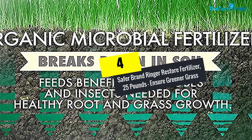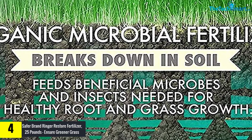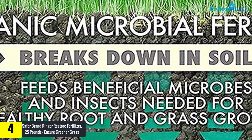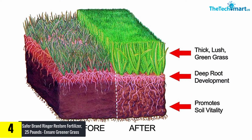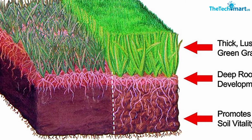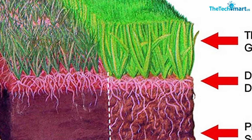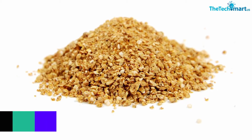Moving on at number 4, we have the Safer Brand Lawn Restore Fertilizer, 25 pounds, to ensure greener grass. This is a plant-based formula with no poultry litter or biosolids. The best part is that it has no odor, and it covers up to 5,000 square feet for rapid greening of your lawn. A green lawn is a healthy lawn, and to keep up a healthy lawn, you need to fertilize it according to its requirements. Safer Brand is a big name in the world of lawn fertilizers. They offer a wide range of products which ensure a healthy, lush green lawn.